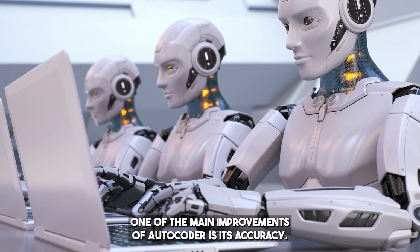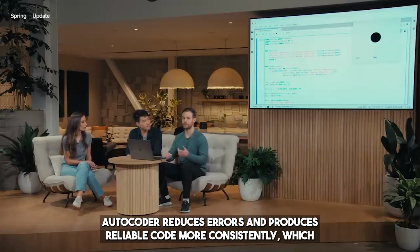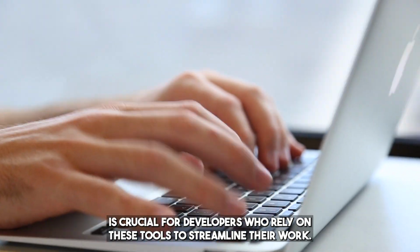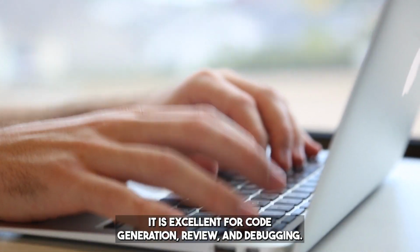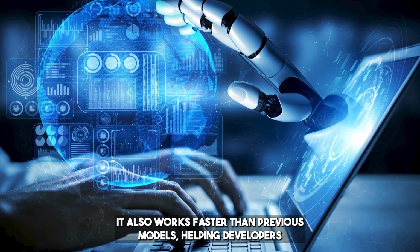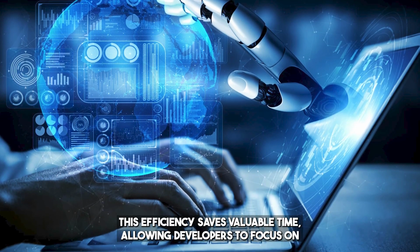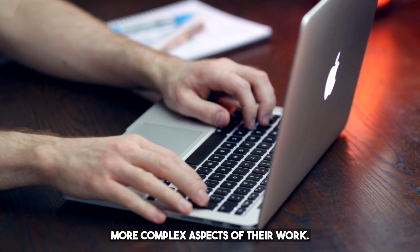AutoCoder features and capabilities. One of the main improvements of AutoCoder is its accuracy. AutoCoder reduces errors and produces reliable code more consistently, which is crucial for developers who rely on these tools to streamline their work. It is excellent for code generation, review, and debugging. It also works faster than previous models, helping developers complete their projects quicker. This efficiency saves valuable time, allowing developers to focus on more complex aspects of their work.